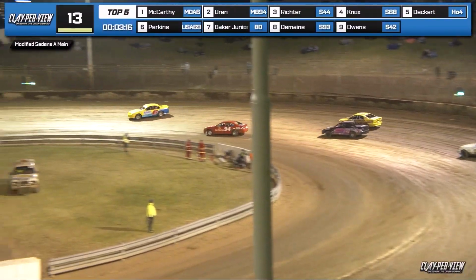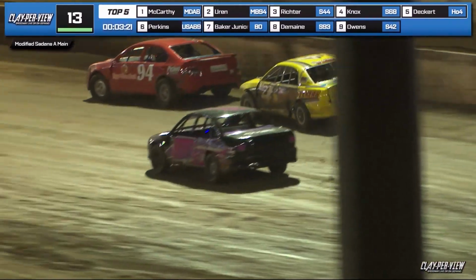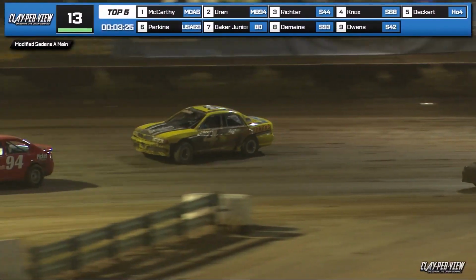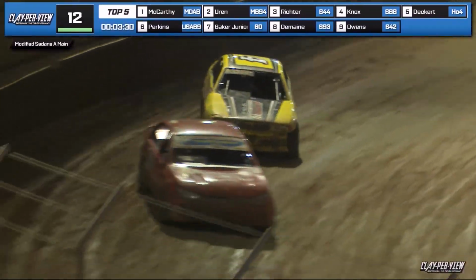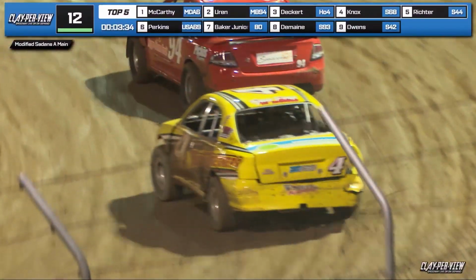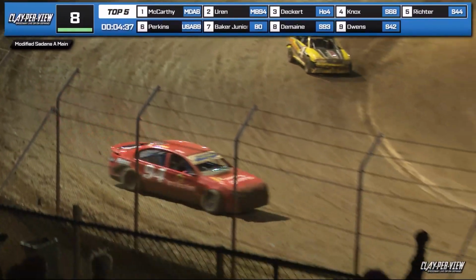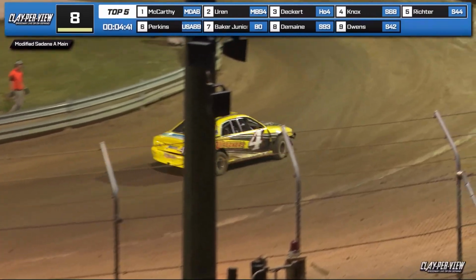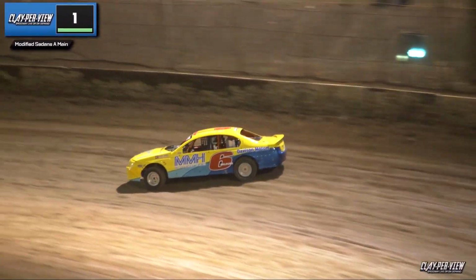Now cars make their way down through turn number 1 and 2. Deckett to the outside of Kayla Knox. In fact, Deckett had a nice restart there. Had the momentum going down the back straight, but Rob Uren was able to cut it off halfway down that back straight. There's Deckett in that 3rd spot. Going to be getting quite frustrated right now, although it looks like his yellow lights are on for the 44. Now on the back straight, Corey Richter for Wade McCarthy.